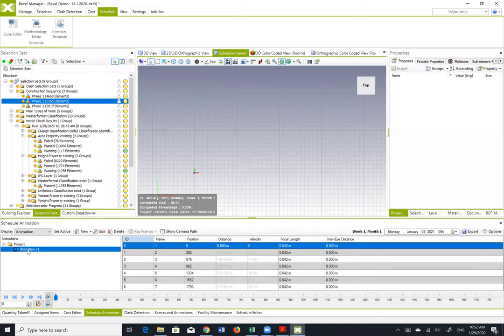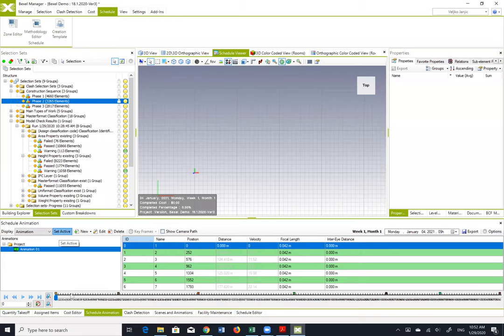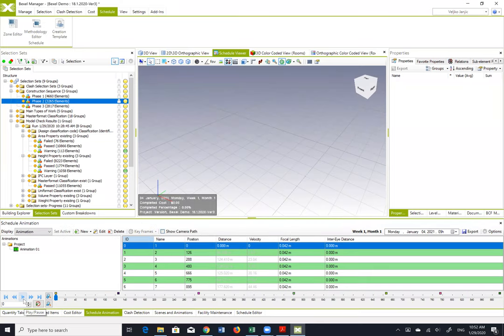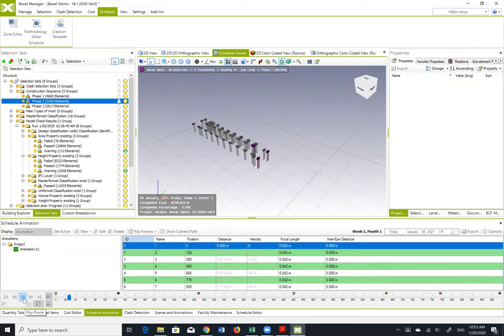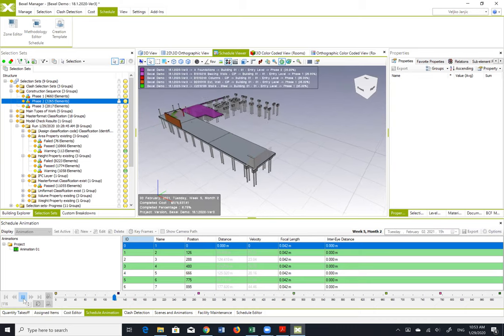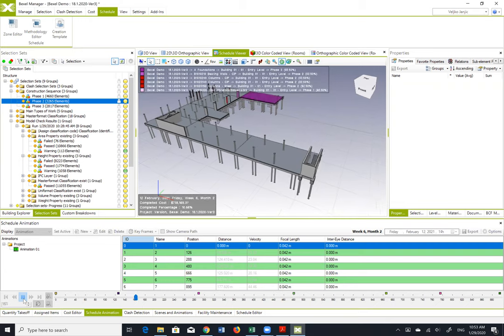We also have the ability to easily set up cameras in the project, and there are just 3, 4, 5, 6 cameras in this animation. What else I can do is change the entire duration, and I can choose the option that the animation is done on an hourly basis. So, a very detailed animation. And now you can see the entire animation created in a couple of minutes. Very detailed, on a daily, on an hourly basis, you see what has to be done.